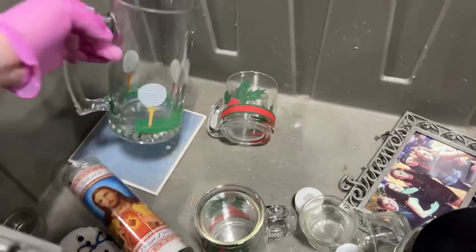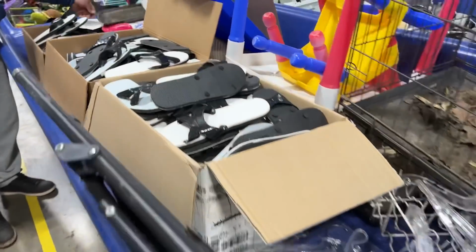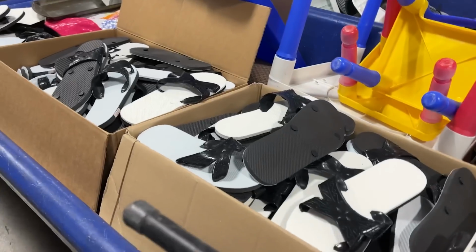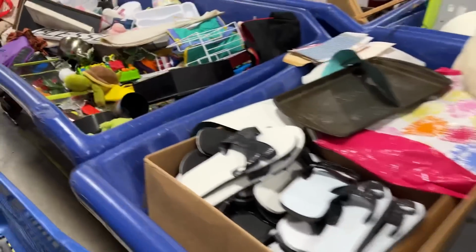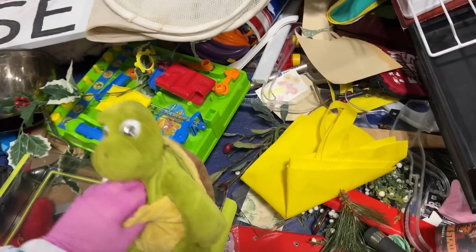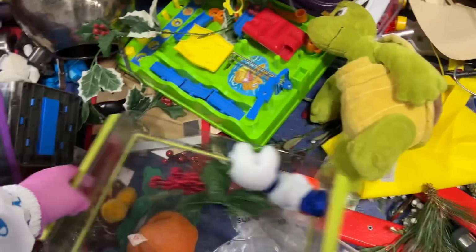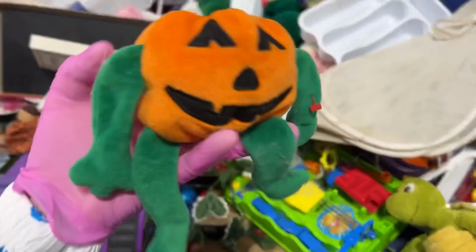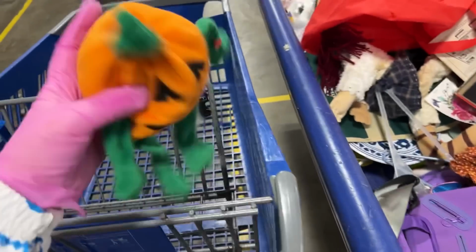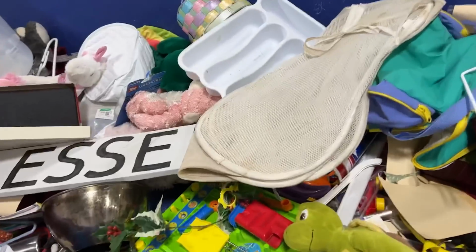Golfing mug. Oh, flip flops. All the flip flops. Oh, I have this turtle. Oh, no, I don't. This is turtle. It's cool. A pumpkin. Oh, I love them. It's a little beanie. Cute.